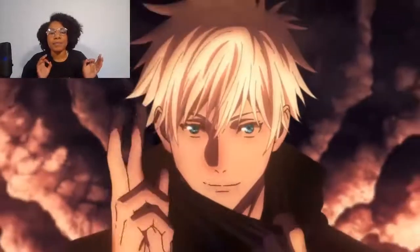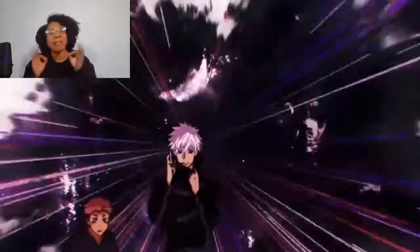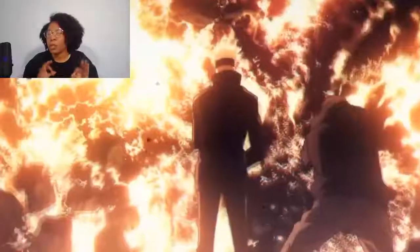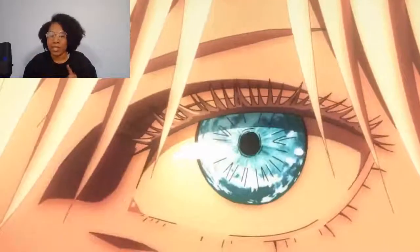So he uses domain expansion, Unlimited Void. It's very effective. He removes his blindfold, which has something to do with the strength of the domain, specifically his domain, but it's not really revealed in the anime yet why taking off his blindfold or wearing a blindfold is necessary for Gojo. So I don't know for sure. There are other videos on it, but I think they have manga spoilers, so look into that if you want.